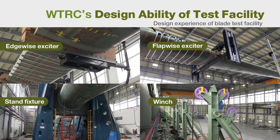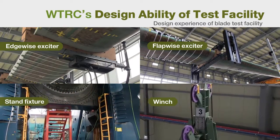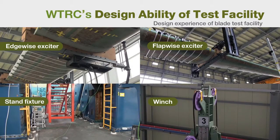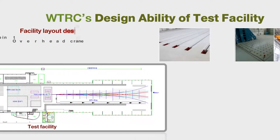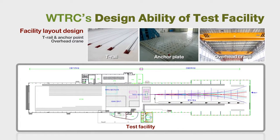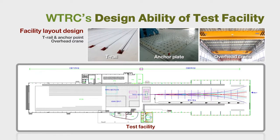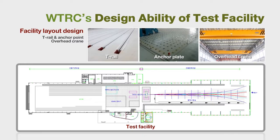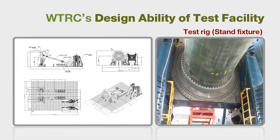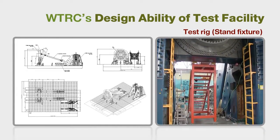WTRC's future technology would focus on shortening a blade's testing time and accelerating its development. One of the prospective technologies, dual-axis fatigue testing, is currently under development. Its core technologies consist of the optimization method for a dual-axis fatigue test setup and the dual-axis exciter design, able to endure extreme side loads caused by the coupling motions between the flapwise and the edgewise motion.